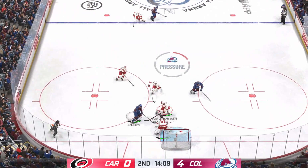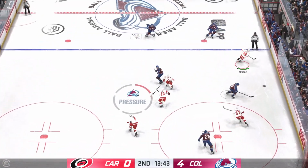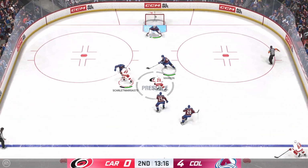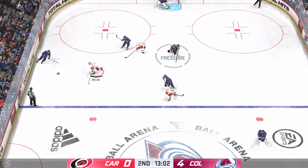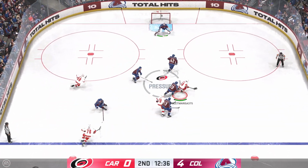Colorado's been stifling their opponent all game long. They're right up in their face. They're turning over pucks. They're finding ways to interrupt the play. And wow, they're going forward quick and in a hurry. And they're just dominating the scoreboard. And they'll go on the attack. Great pressure by Bunting.